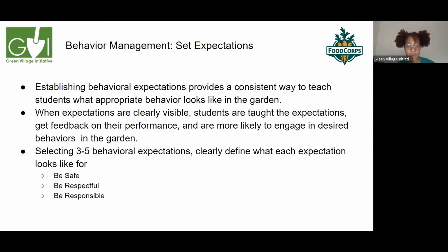So a nice way to do that is by picking 3 to 5 different expectations that you want to get out of your students in the garden. I gave 3 examples: be safe, be respectful, and be responsible. You can really change it up, but picking those 3 to 5 behavioral expectations prior to entering the garden sets you up for a really great lesson, and helps you establish something that your students will always remember when heading out into the garden. So keep it specific, keep it clear, and when those behaviors are performed the way you like them, you're likely to see your students engage in more of that behavior. So just 3 examples would be safe, be respectful, and be responsible.